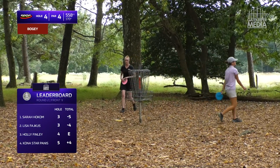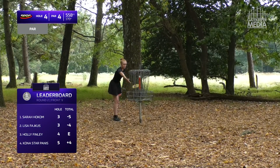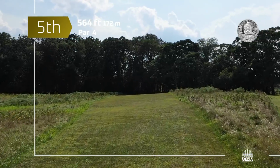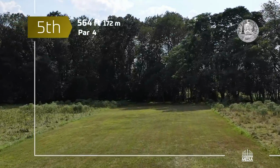There's Kona finishing in for her bogey, and I believe Holly's tapping in for her par. Sarah and Lisa each got birdies on this hole, which was a great job. And we're up to hole 5, a 564-foot par 4.